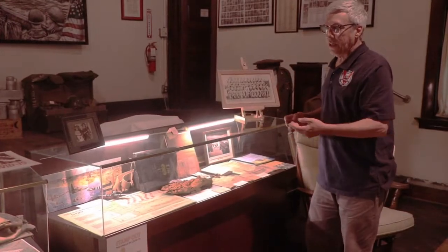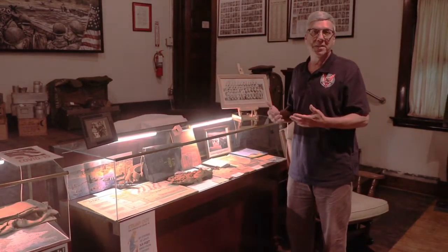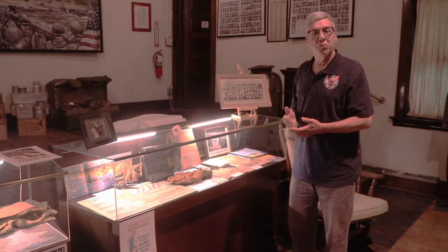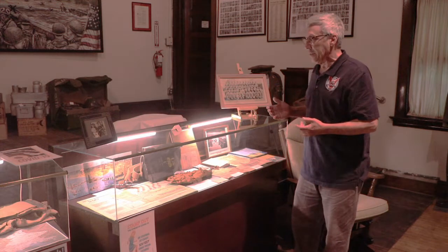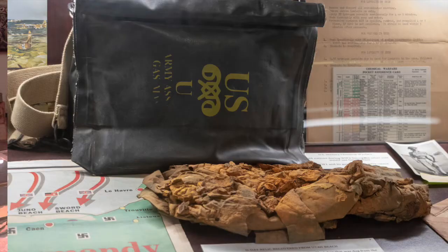In this area, in these two cases, we have a small collection about the actual events of D-Day. There's paperwork in here showing maps, some items that tourists have brought back from the current day that have very good descriptions of the battle and showing the various maps. One of the highlights of this collection is the gas mask bag that we have here.